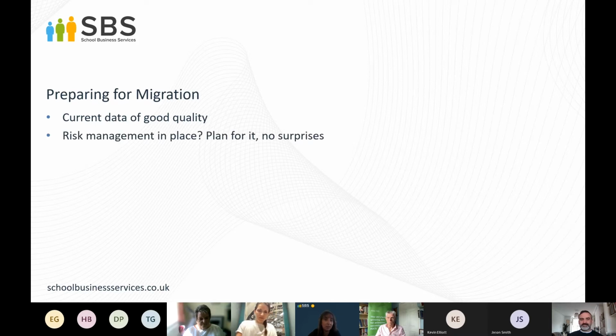Risk management. What happens when the go live date needs to be changed? Will that affect any other processes? What happens if key staff in the project are absent? Is there someone to take over to ensure that it still runs smoothly? Who's involved, and when, and at what stages of the project?